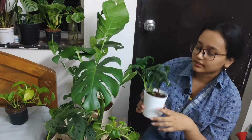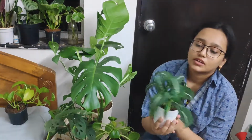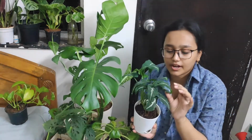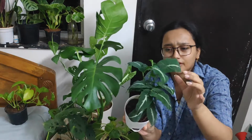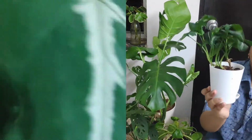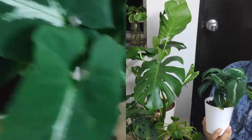Third plant is Syngonium Wendlandii. Beautiful plant, one of the coolest Syngonium I ever had. Just see the velvety shine of the plant, just amazing. I got 2 branches with it, and both of them are growing very tremendously.